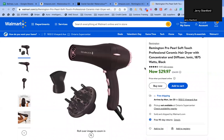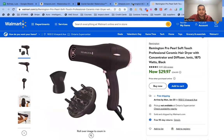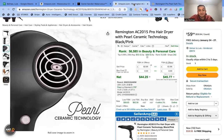2015E. Yeah. The next photo down has an attachment that you put on that makes it longer. On Walmart, okay. So this one looks longer, like the same. Yeah, it's an attachment. See, it gets tricky with product research because you gotta really check it. This one is tricky, but it looks the same to me.